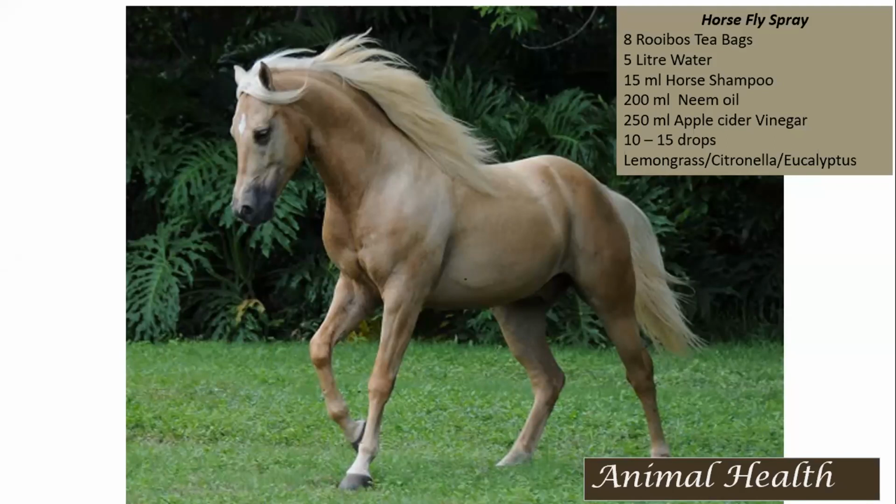So for this, I boil 8 rooibos tea bags with 5 liters of water. I let it sit overnight. The next morning, I will take out the tea bags. I will add 15 ml horse shampoo, 200 ml neem oil, 250 ml apple cider vinegar, and 10 to 15 drops of the following oil: lemongrass, citronella, or eucalyptus. You can also combine these 3 oils and use 5 drops of each.